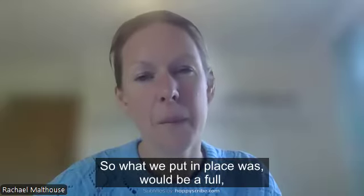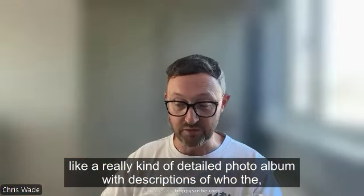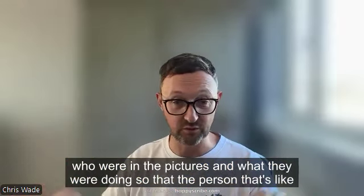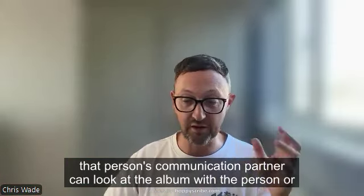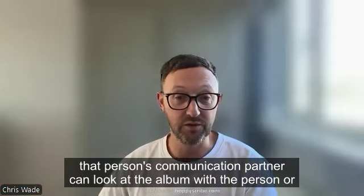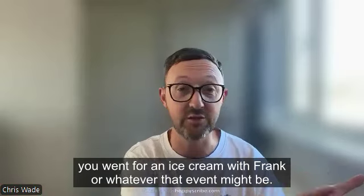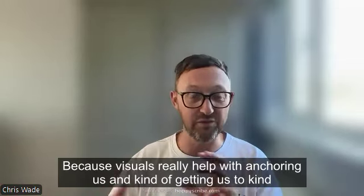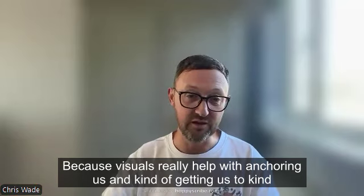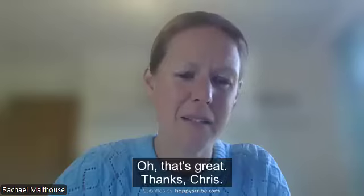What we put in place would be a really detailed photo album with descriptions of who was in the pictures and what they were doing, so that the person's communication partner can look at that album with the person, or look at individual pictures and say, "Oh, there's Frank, and Frank, you went for an ice cream with Frank," or whatever that event might be. Because visuals really help with anchoring us and supporting that engagement with people. Oh, that's great.